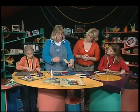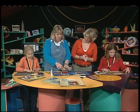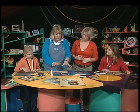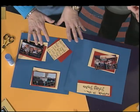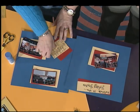Journaling is when you tell who, what, when, where, why in the particular event, so that 10 years from now, when you look at these pages, you'll know who was in the picture, what you were doing, why you were doing it. Okay. So we want to put that on here too.